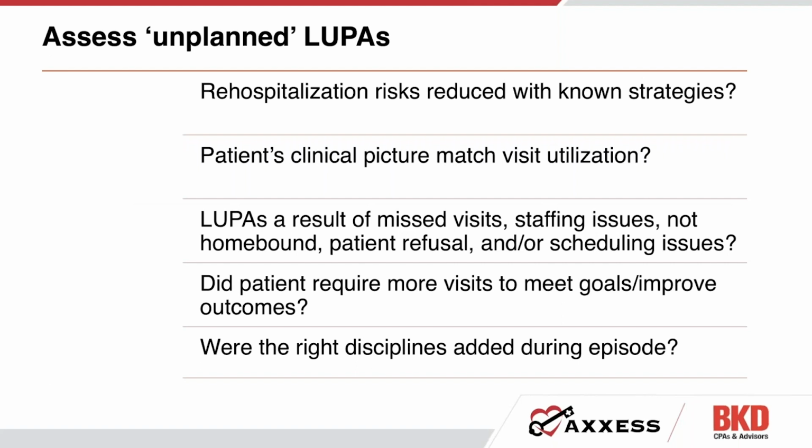Assess those unplanned LUPAs. We know we're going to have about, I think it's around 9% is an average LUPA rate across the nation in our agencies. But so we know that you're going to have some, but let's make sure the planned LUPAs, like your once a month catheter changes and your B12 shots, make up the bulk of those. But it's the unplanned LUPAs you want to be watching for. Do you have good known strategies to reduce hospitalization before the number of visits? The problem with the LUPAs now, it is a moving target under PDGM, so you can't rely on knowing exactly how many visits you have before it turns into a LUPA.